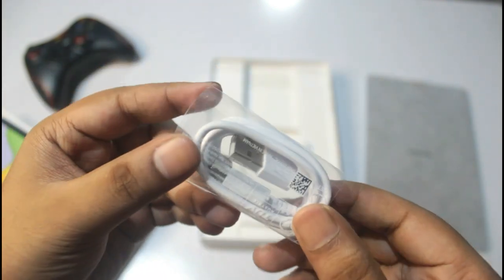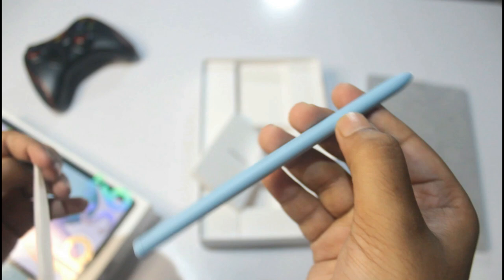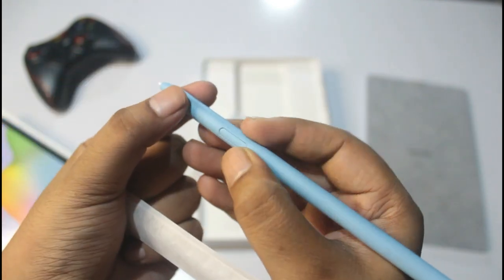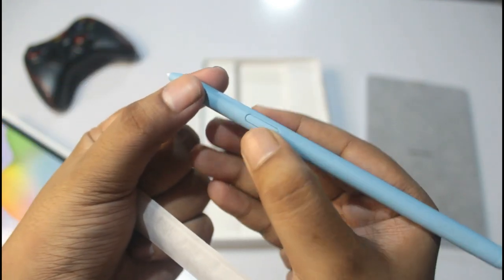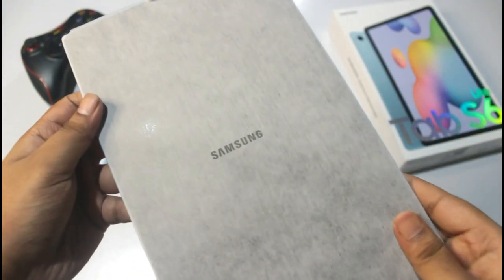There is a USB A to C cable for charging and data transfer. And finally, the S Pen. It's of a nice size, there is a button for the S Pen commands. No extra tips or earphones. Alright, now let's come back to the main event. Let's unwrap the tablet.